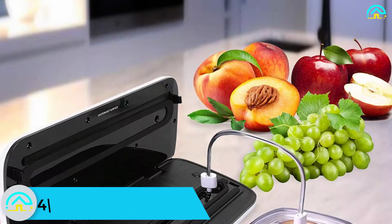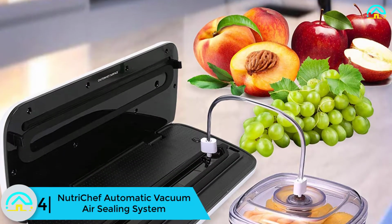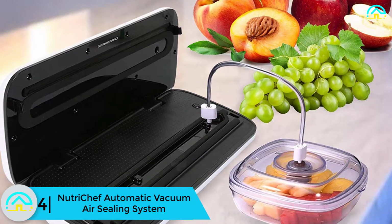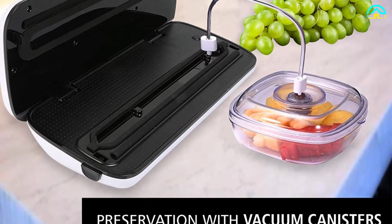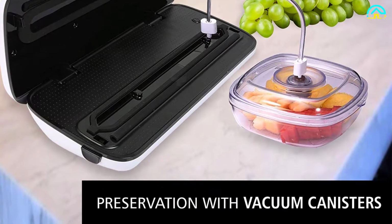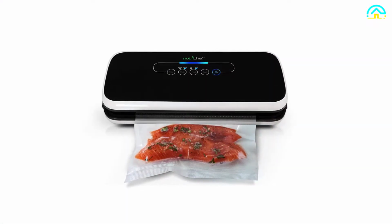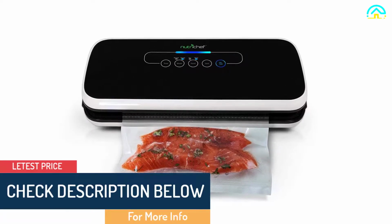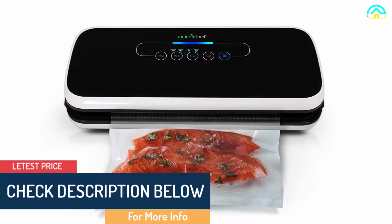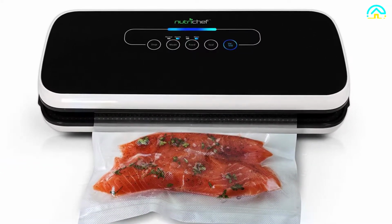Moving on, at number 4, we have the NutriChef automatic vacuum air sealing system. When cooking becomes a daunting task, you can make it economical by preserving your cooked food. The NutriChef air sealing machine is dedicated to making life easy and saving food wastage. This machine is designed to keep your fresh products, cooked food, and marinated food safe from microbial attack. By creating a vacuum in the sealing bag, the machine seals off the air completely for added food lifespan.